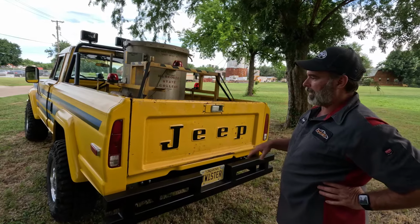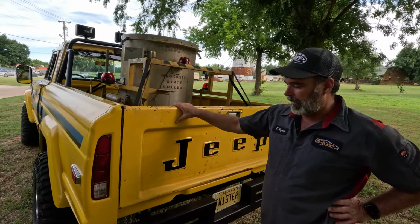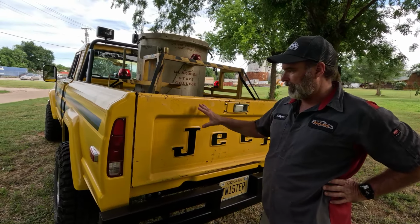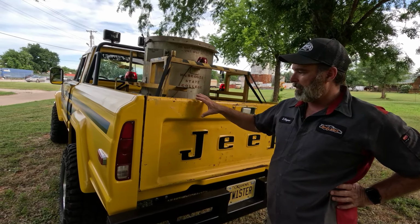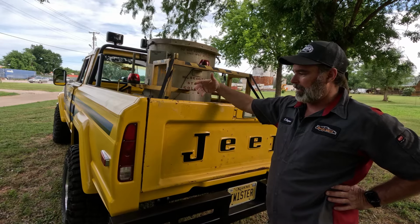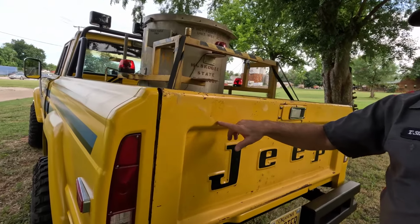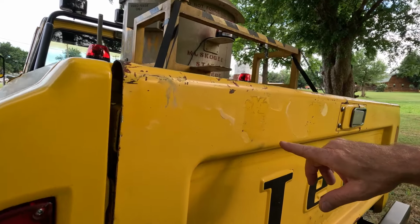So, one other thing: we haven't done the tailgate yet, and I haven't fully made the decision if I'm going to restore this tailgate or leave it as it is. You can see on the inside the red paint still from it and all these chips. But another thing it has is it preserves the dimensions for these stickers.